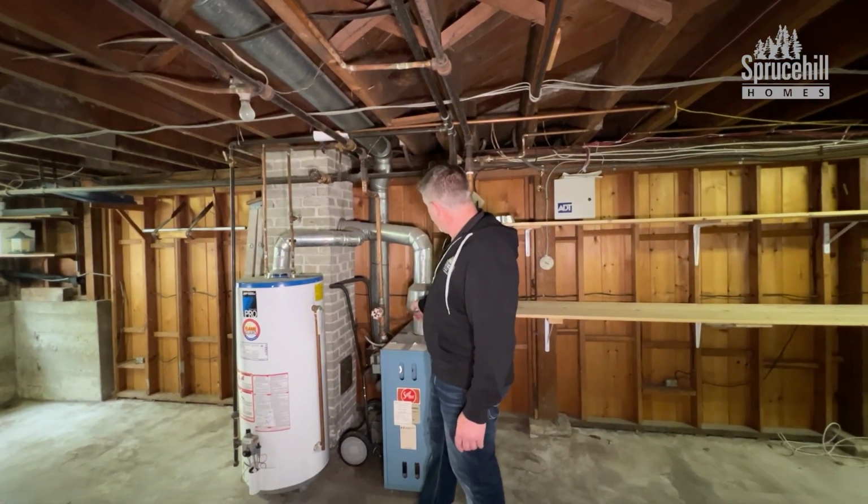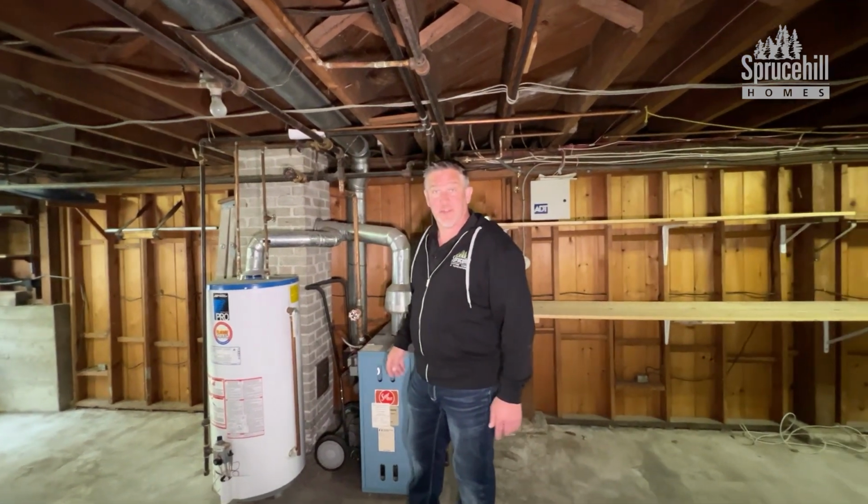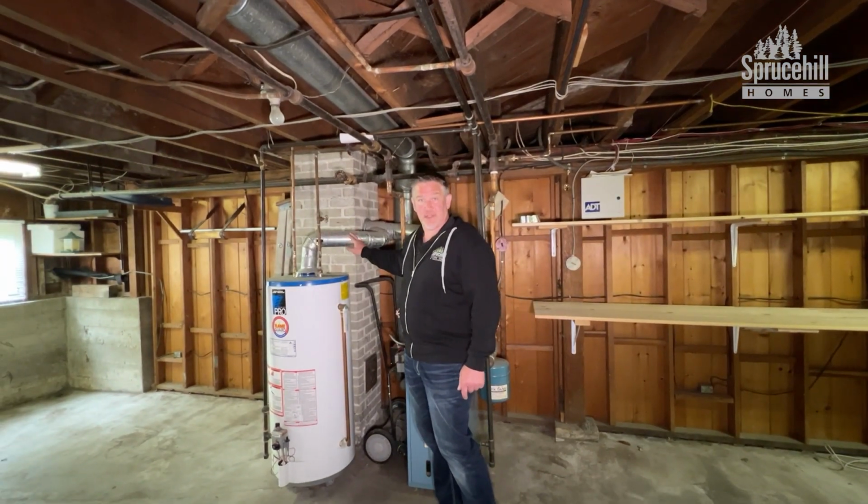If you look at the boiler, right, see how this is coming up and we've got good slope going into the chimney here? That's perfect. This here, how this is flat like this, is actually really dangerous and can cause carbon monoxide poisoning.